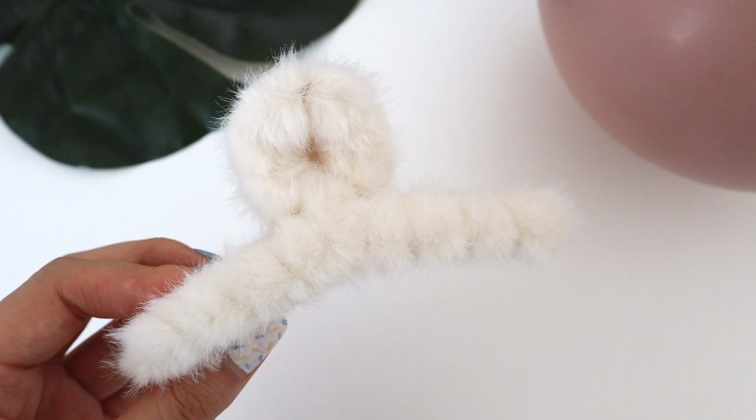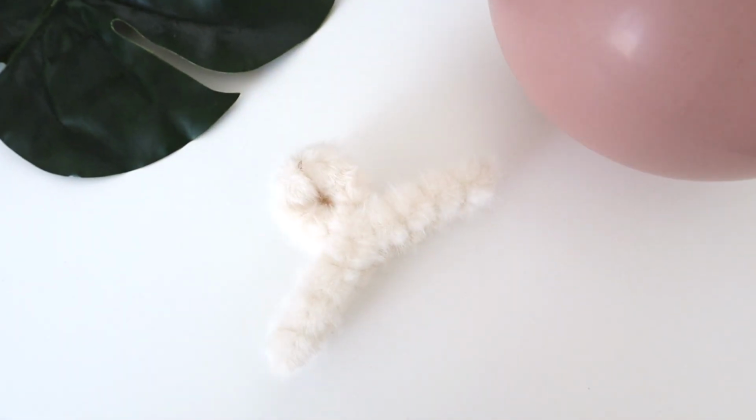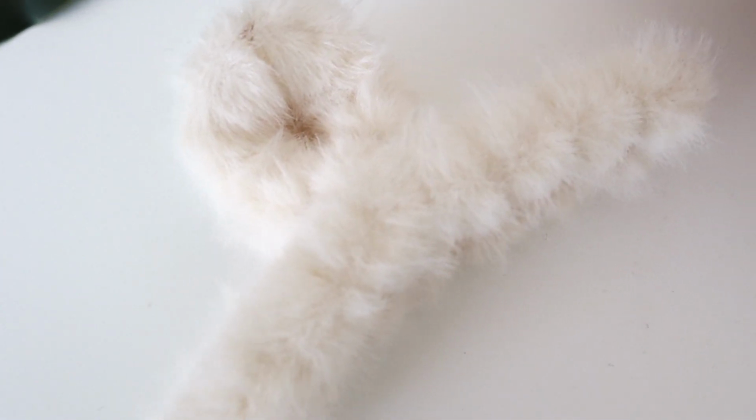I think it gives such a cool vibe. I can't believe how much of a difference just changing up the material can make. Speaking of changing up the material, I'm sure we've all seen this style of claw clip. It's usually a plastic one and it's got the loop in front, but they've put a fuzzy material on top of it, so it makes it a lot more cozy and cute.